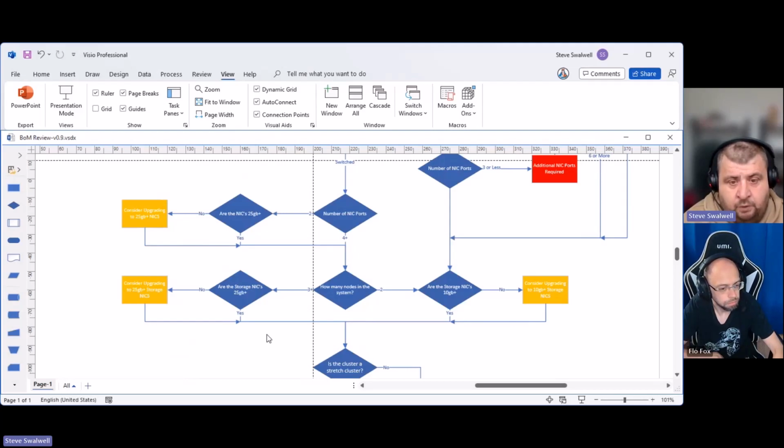Or you could go for a SET switch, and if you only had 2 extra ports, have compute and management on those NICs as well. So the key one is really the storage network. If you're only 2 nodes, you most likely get away with having 10 gig NICs. But with three nodes or above, we would definitely recommend going 25 gig on those storage NICs.